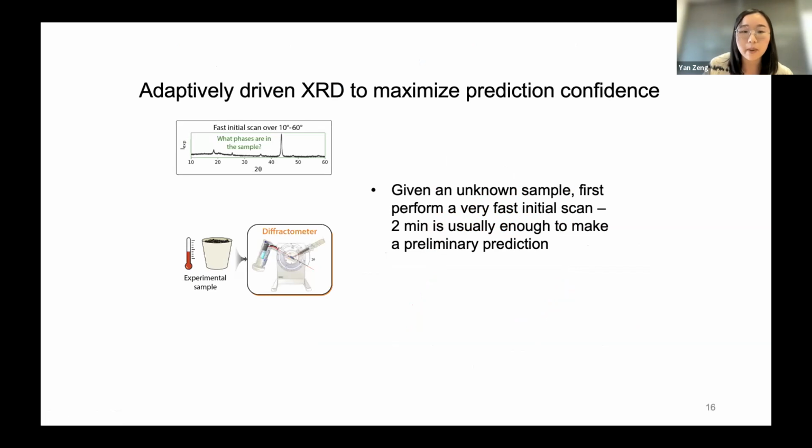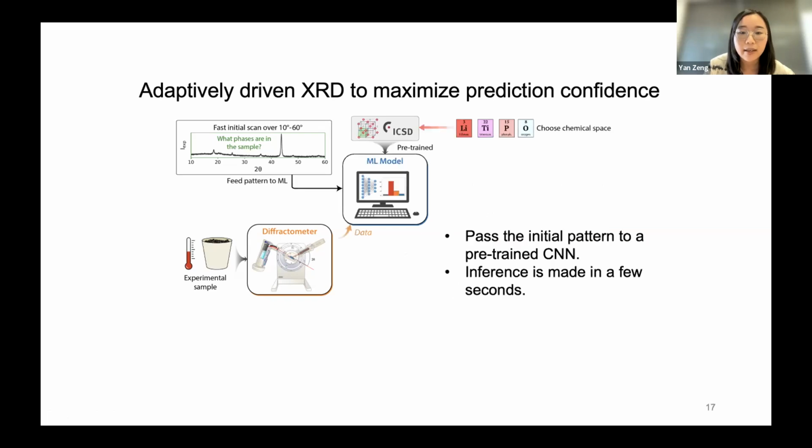With these three components completed, we can apply it to a real case. When we start with an unknown sample, firstly the diffractometer performs a very fast initial scan of 2 minutes. Two minutes is considered short, pretty quick for a lab-based XRD, and this is usually enough to make a preliminary prediction if the crystallinity is not that bad. After that, the model passes the initial pattern to a pre-trained CNN model. This pre-training is usually done in a well-defined chemical space, and we usually perform it before we put a target into the A-Lab. Then the prediction is usually done in a few seconds.